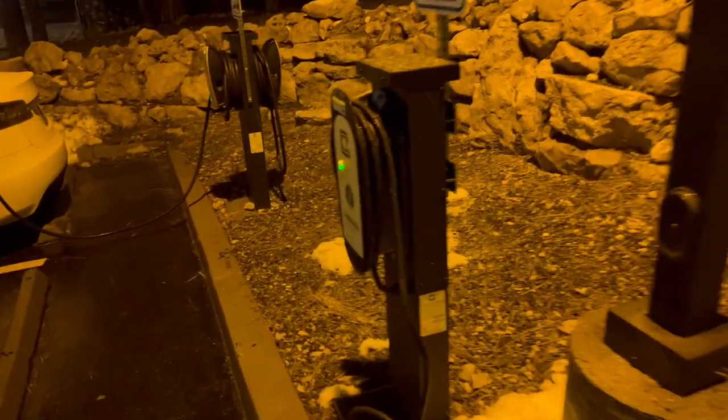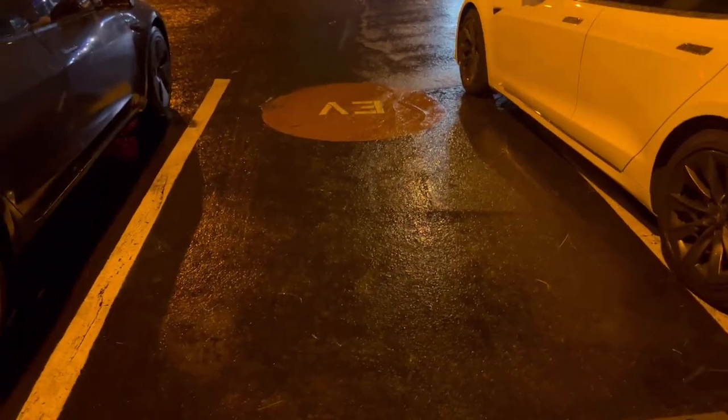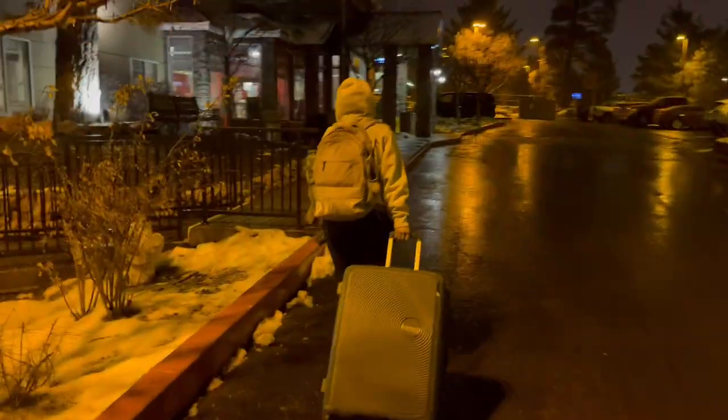All right, we are plugged in and charging. We're at the destination charger here at the hotel. This is just a regular EV charger. These are both Tesla ones, but we couldn't use this one because this Model S parked like this, so we couldn't squeeze in here. So we just used this charger with the adapter for it, so it all worked out. Here we are in the snow, one last time.